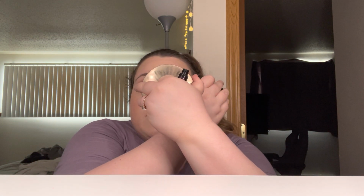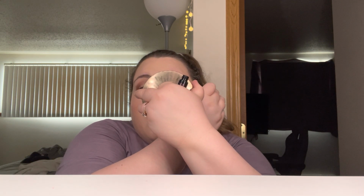And look at that lip stain. That lip stain looks really good compared to where I came from. But I love all different types of mascara. My favorite mascara is the Better Than Sex mascara. It just works the best.